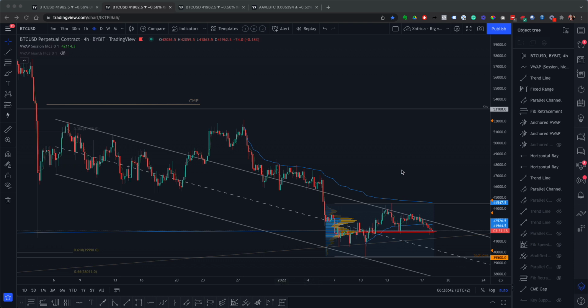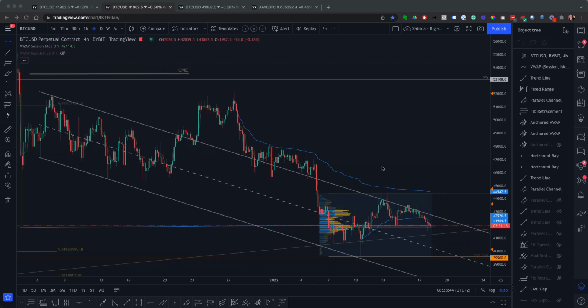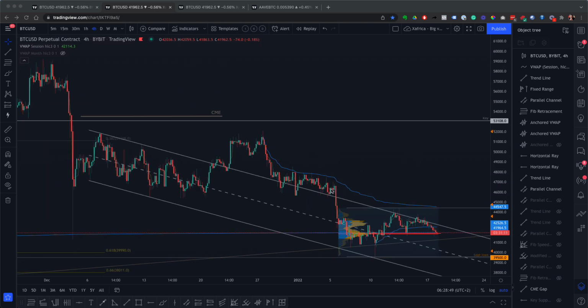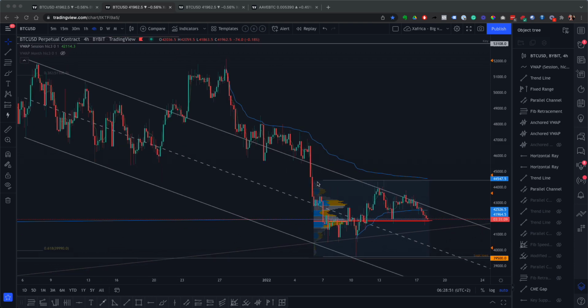Right guys, I'm just going to start here with a zoomed out view. You can see that channel that I've been showing you regularly, how well it was respected yesterday, so we just can't break through there. We're still in this range, so I've still got this fixed range tool on, and the point of control yesterday briefly jumped up to there, but this morning it's back again here. So this is a crucial level for us to hold.